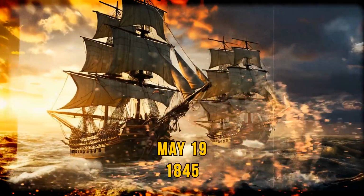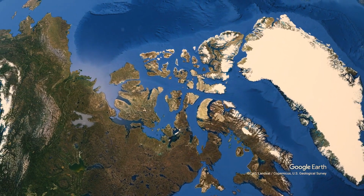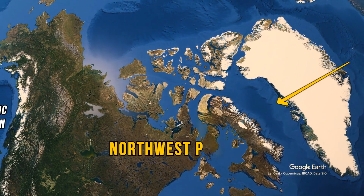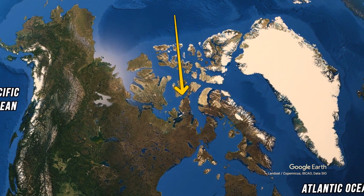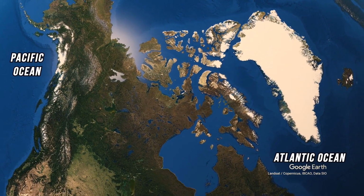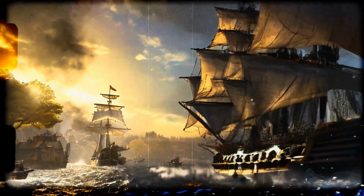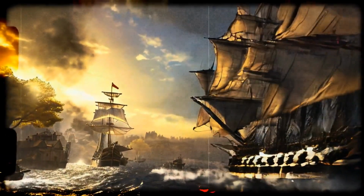On May 19, 1845, these 2 vessels went on a great voyage through Arctic waters to open the Northwest Passage, a route between the Atlantic and the Pacific Ocean, passing through several icy bays of Canada. By then, both ships had gained fame after several successful expeditions in the Arctic region.